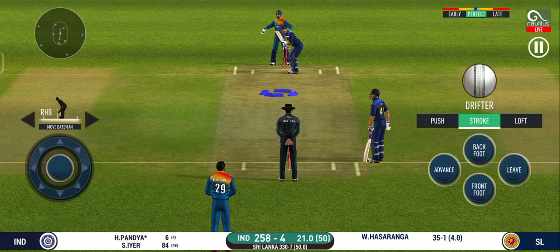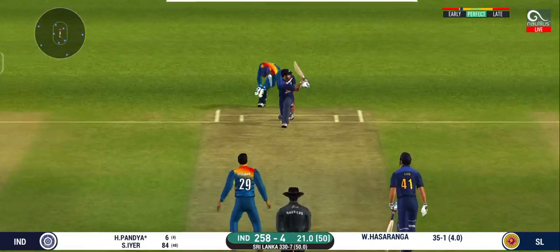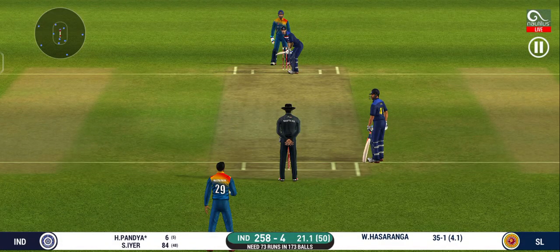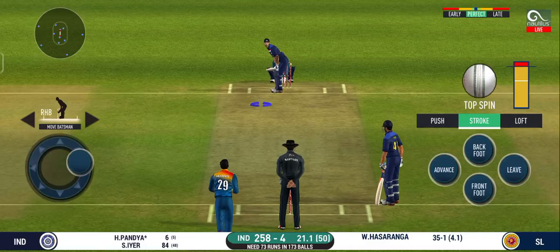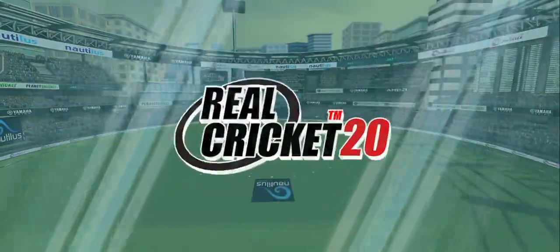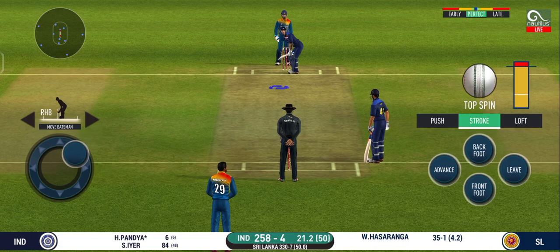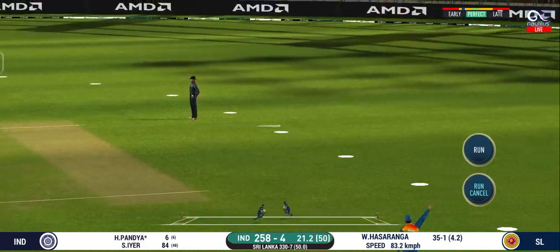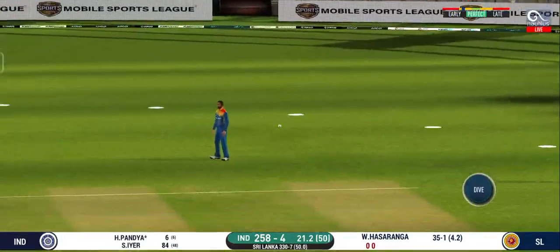Deep point in place. Missed that completely. He should look to get his eye in before trying something extravagant. Oh, didn't have a clue about that one. Would have been frustrating having missed out on the last one. It's nicely timed. We'll only get one though. He's calling for two.